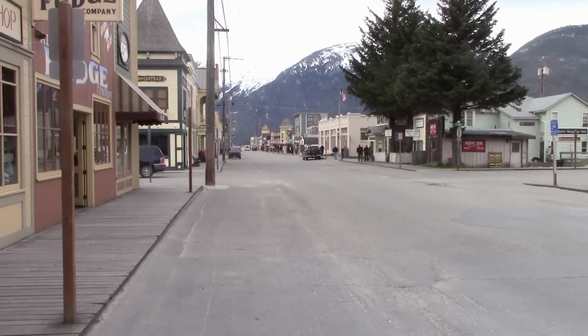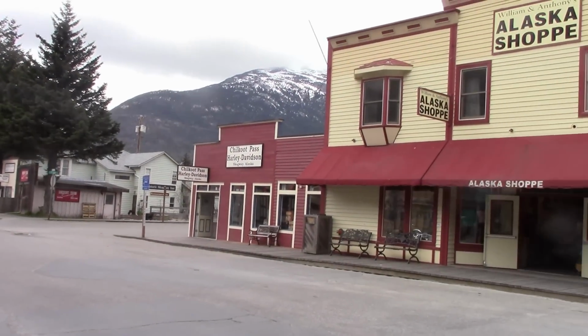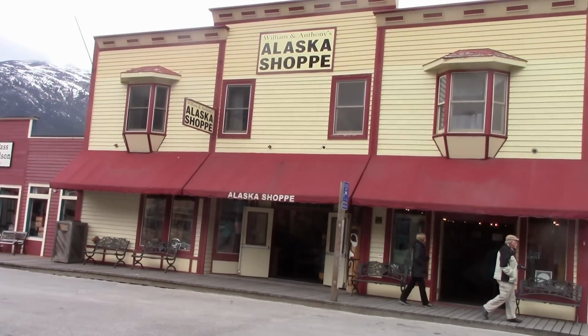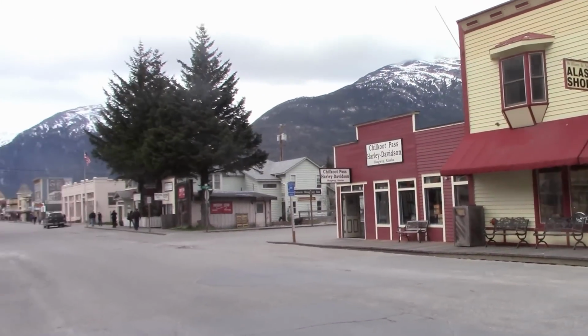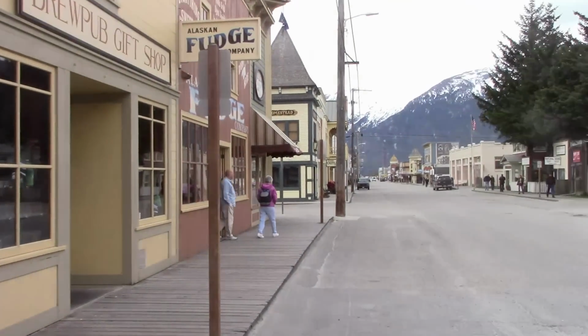Here's Skagway from the other end of town, away from the boat. A lot of curio and gift shops, but we both kind of like Skagway a lot better than Juneau. Juneau was just kind of industrial. This place is pretty neat.